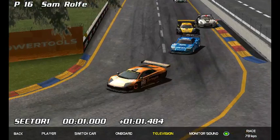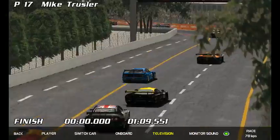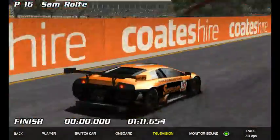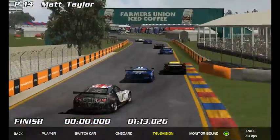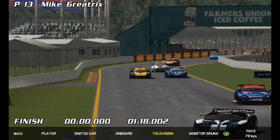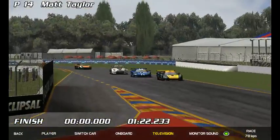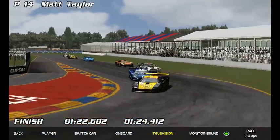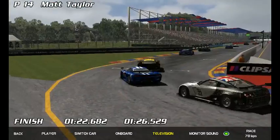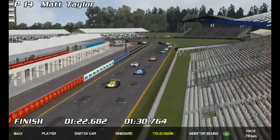Yep, they've spaced themselves out really nicely. Yep, very nice. So, good stuff going on early. We have a long 25-car freight train going on here. On board with Mike Graytrix, already early in the going, Matt Taylor running 14th, trying to put the moves on Mikey. 2 Salines going at it, nose to bumper.